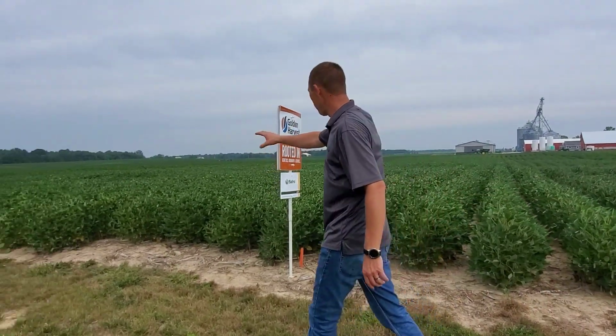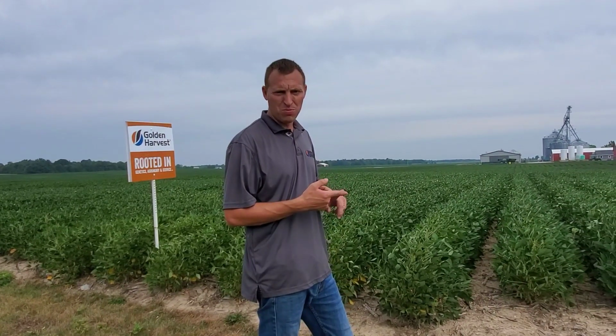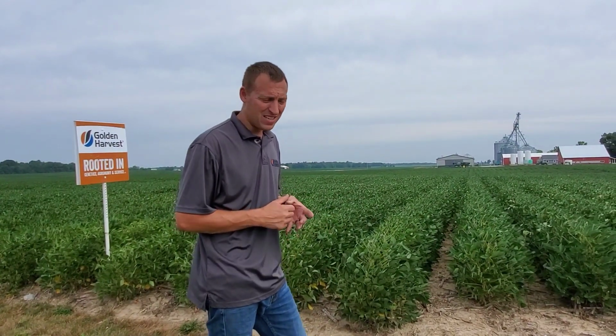The ones next to it here are actually a competitive seed treatment to the Saltro. So what we did was we took beans, same variety of beans, we put the base treatment as the same, Cruiser Max Vibrance, and then one set got the Saltro, the other set got a product called Elevo. Now, Elevo's been out for a few years. It is also for nematodes and sudden death syndrome, and it works. I'm not going to sit here and tell you that it doesn't work because it does.